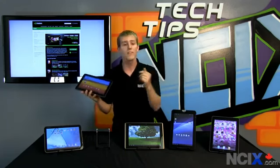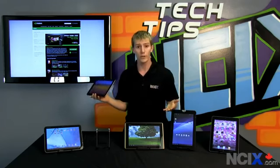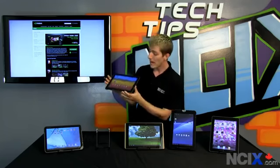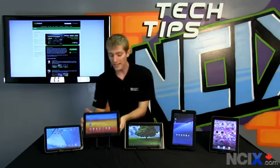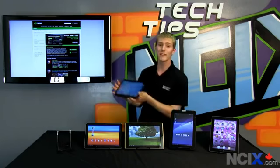except for the drawback that you don't have the micro SD expansion, so you have to actually buy one with larger capacity if you want to store more on it. So it's more expensive, that's life. And then also, you don't have that HDMI output that I did enjoy playing around with when I was doing my testing on the Xoom.